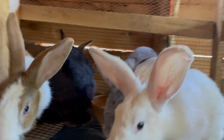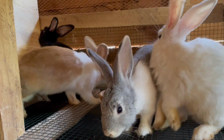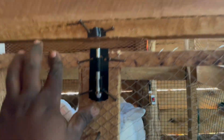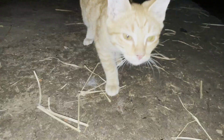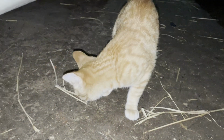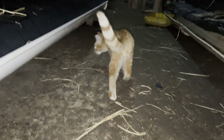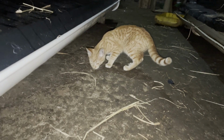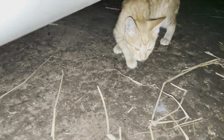Another thing that can really be helpful is planning to get some cats. Okay, you can get cats. The cats are going to help you with the rats. Of course, rats are a big problem because wherever you have feeds, you are going to have rats which come and try and eat the feeds which drop from the rabbits. So rats are going to be a problem in that you have feeds which drop from the rabbits and the rats will be feeding on that.